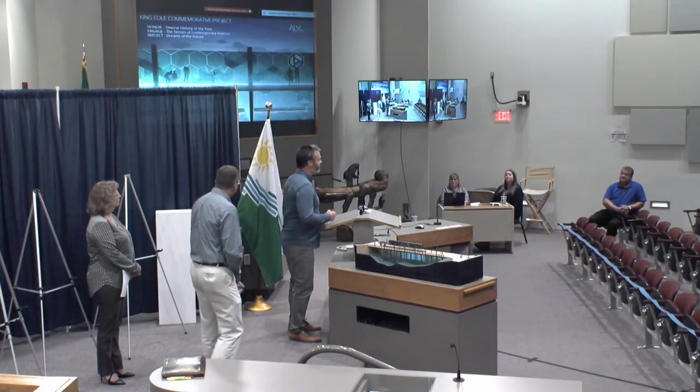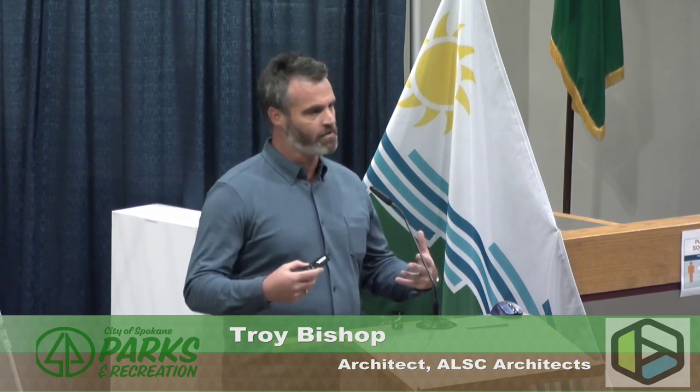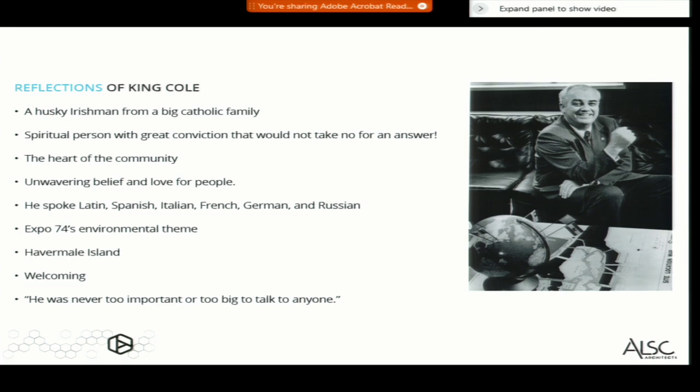So at a very high level, the things that we've talked about with the stakeholders is this project will honor the past, and the past much beyond Spokane as we know it. It'll engage the senses, and it'll be for someone who really doesn't even care about the past. They just want to have an experience in the park. So if they want to take a selfie, this icon needs to be produced. And then it will reflect kind of what our community wants to do as we go into the future. And so it isn't about any one moment in time, and it really is kind of the spirit that we found about King Cole. So our art piece is called Reflections, and I'm going to turn it over to Tina to talk a little about the person that kind of triggered this and that we're remembering.